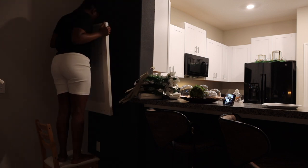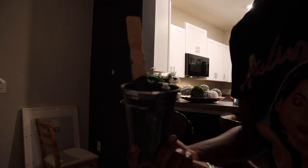Ruminating cycles me. So, sorry about this lighting, man. But anyways, I have a little paint and a paintbrush, because I have three little holes with nails in them. I took off the nails, covered it with caulking, and now I need to paint over the holes so it's not visible. So that's what's going on right now.